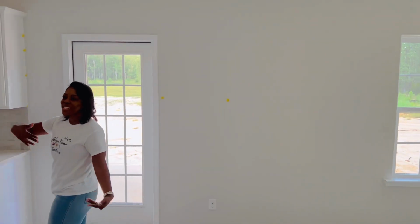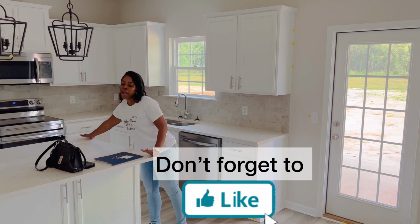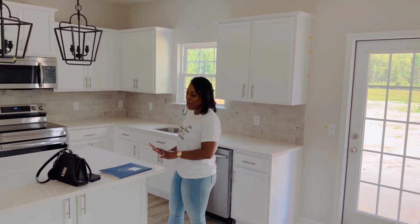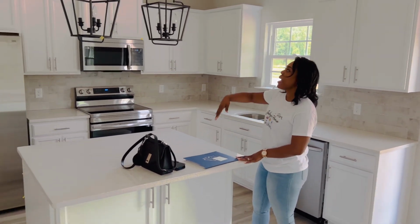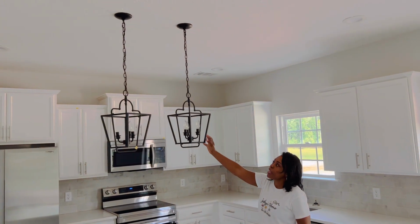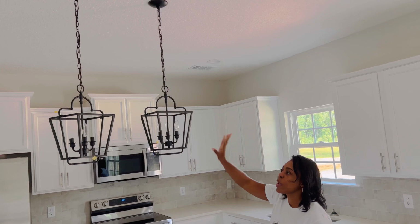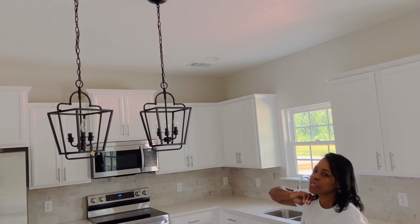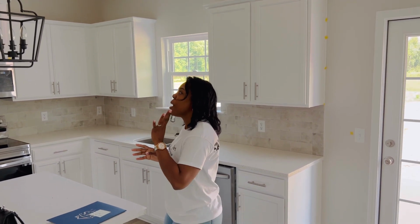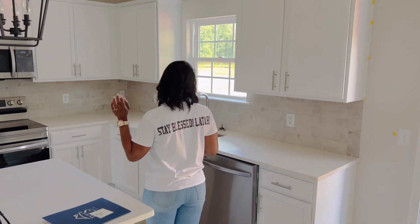Then we come into the kitchen. We have a nice island right here. In the future, I'm planning on extending this island, but for now, this is the one that came with the house. And I absolutely love these hanging lights. I don't know if I'll change them out anytime soon, home stylers, because I kind of like how they are right now. The style of this is kind of my style as well. Very chic, modern pendant lights. So I think those are going to stick around for a while.